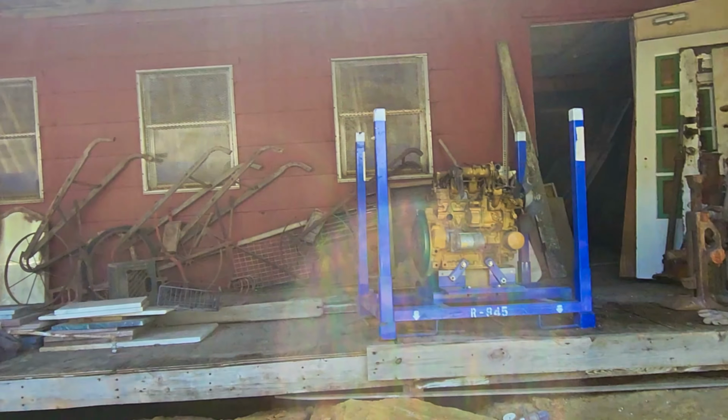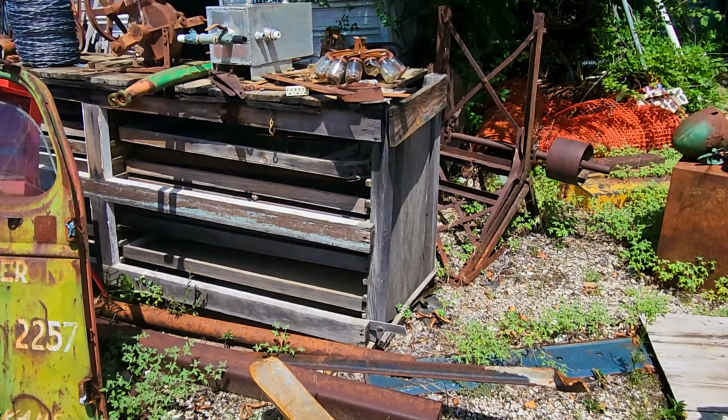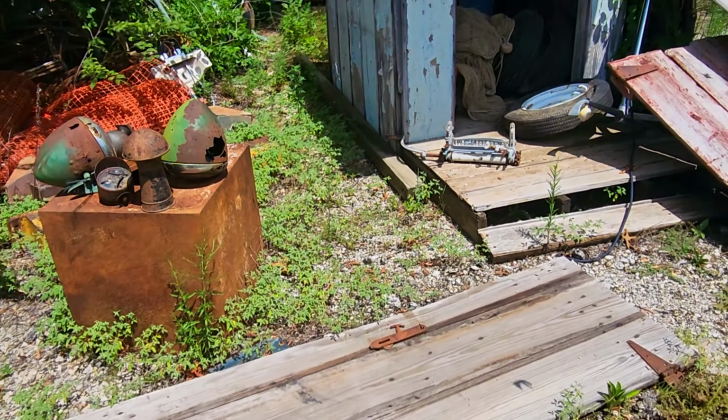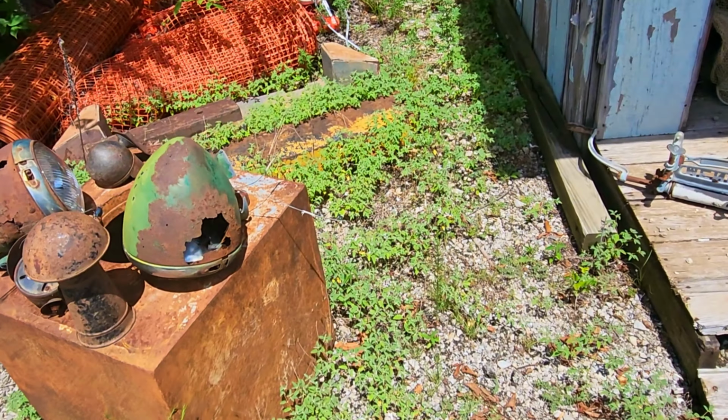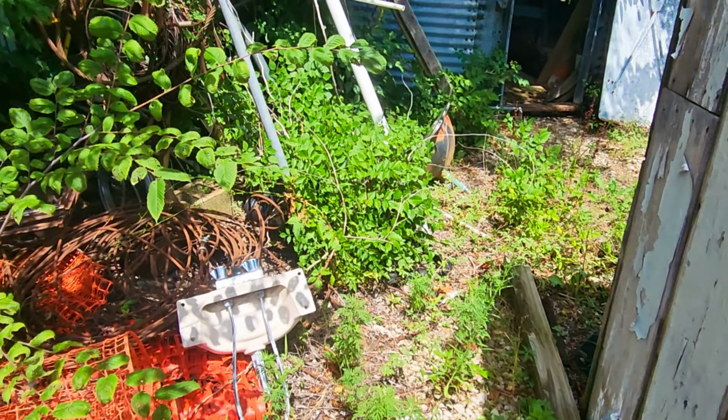This is one of the buildings we'll be going through a little later on. That's one of the doors I bought. I always love any kind of doors that have advertising on it. There's also some lights for some old trucks I picked up. And I'm going to go ahead and get back here.